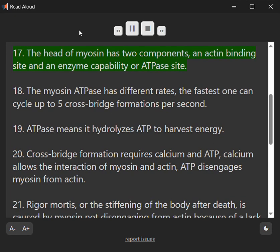16. Two filaments of actin interacting to make a thin filament is called a double helical actin strand. 17. The head of myosin has two components, an actin binding site and an enzyme capability, or ATPase site. 18. The myosin ATPase has different rates; the fastest one can cycle up to 5 cross-bridge formations per second.